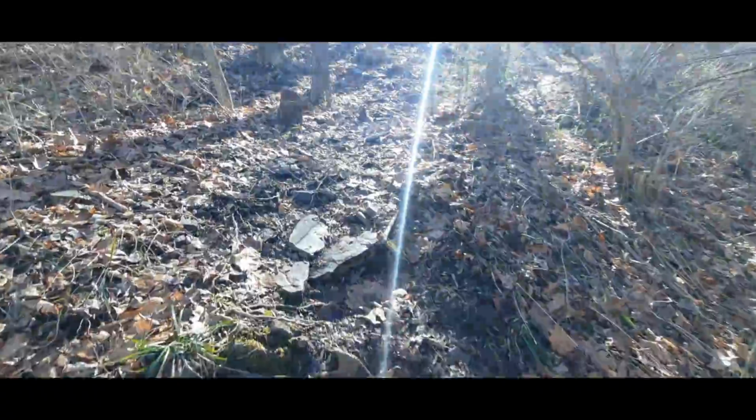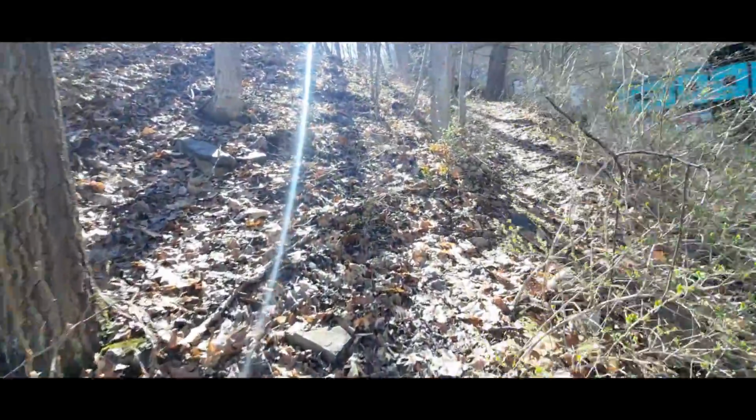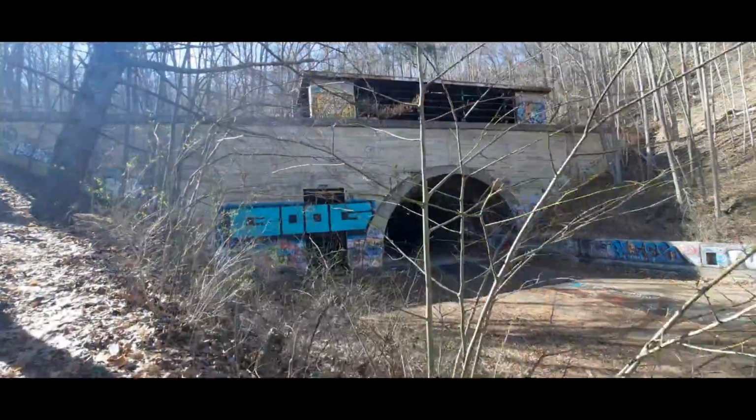Let's climb this mountain. Try to get up on the back side of the tunnels.